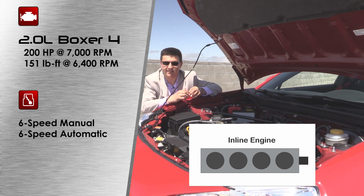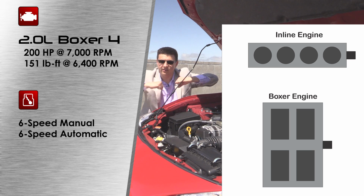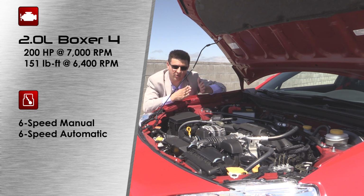You can kind of think of that as stacking your Coke cans right next to one another, all in a little line. This is a boxer engine, or a horizontally opposed engine, and that means that the cylinders are separated into 2 different banks. We have 2 on this side of the car and 2 on that side of the car over there, and they're going at it like this in relation to the car, horizontally like that. Now, this results in a very low center of gravity in terms of the engine design. This also results in a relatively short and compact engine.